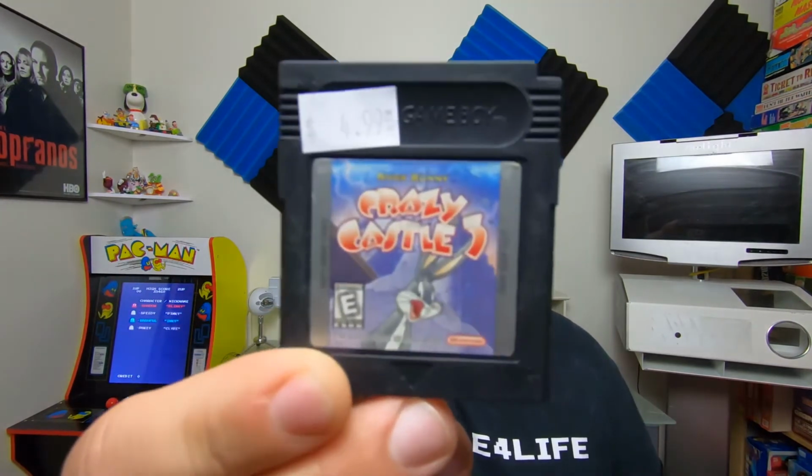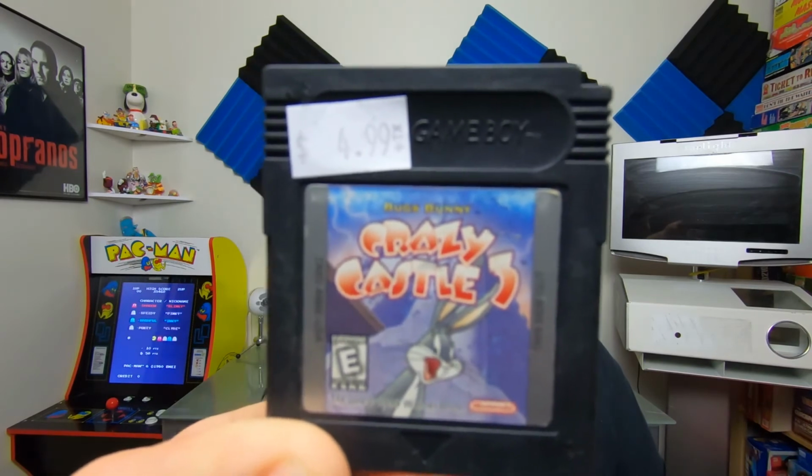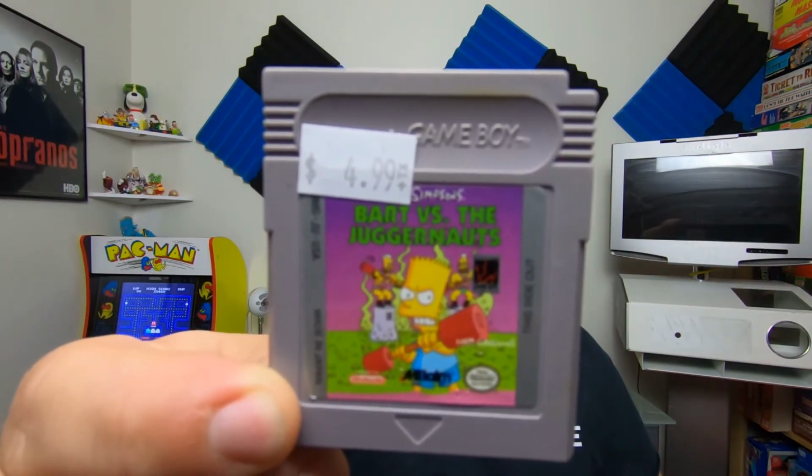I go back there. He told me that somebody had brought in a Game Boy and PS1 collections, and he was going to have them out in the next couple days. So I go 2 days later, and he's got the Game Boy collection out. So there were two games that caught my eye. The rest, I didn't care. They were just too expensive. For $5, I got Bugs Bunny's Crazy Castle 3. It's for the Game Boy Color. I just like watching these from AVGN's videos, how terrible they are. So I just grabbed it for $5. And Simpsons Bart versus the Juggernauts for $5. Again, this is not like a great price or anything, but whatever.